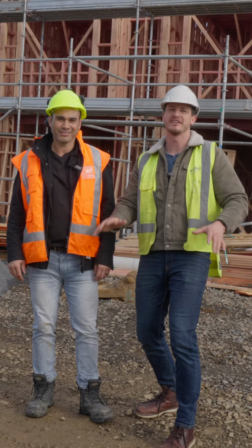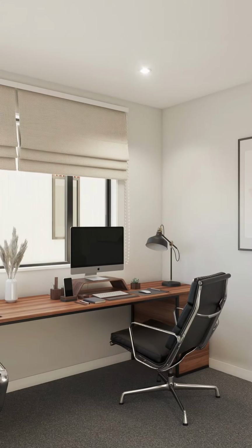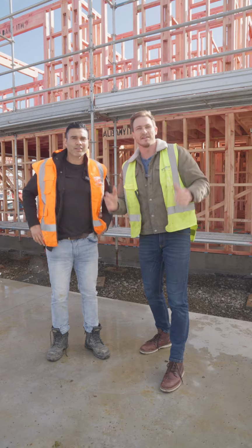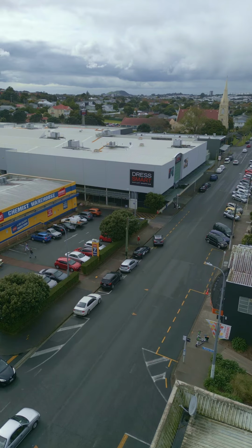115 Walmsley Road is going from this to this. These townhouses are architecturally designed for comfortable living and extremely close to the CBD and the airport. There's nearby schools for the growing family, and even a bus stop right outside. And the townships of Mangere and Unahunga are literally just down the road.